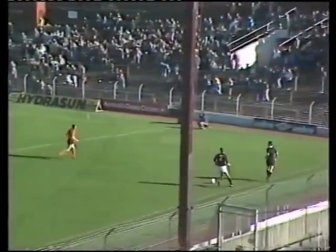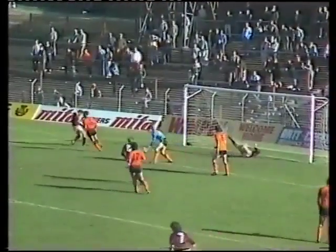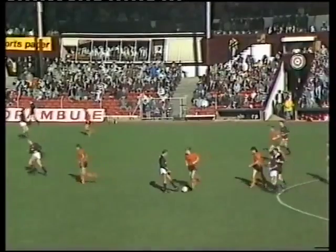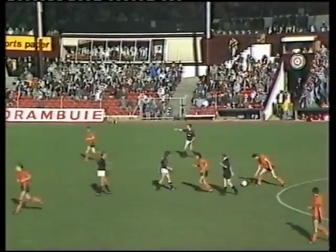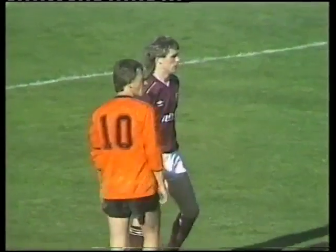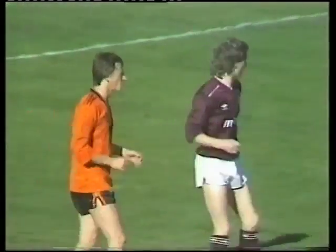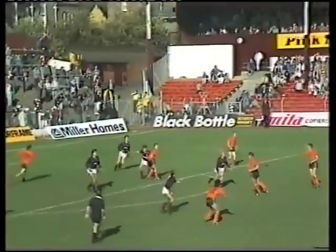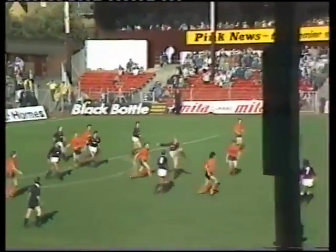Good move this from Hearts. Cahoon releasing Cowie on the right. Driven cross. And see how close Cherry was. Pushing by Roddy McDonald on Davy Dodds. United have been flighting these balls in from free kicks without great effect. Roddy McDonald has been joined by Craig Levein in beating out these high balls.